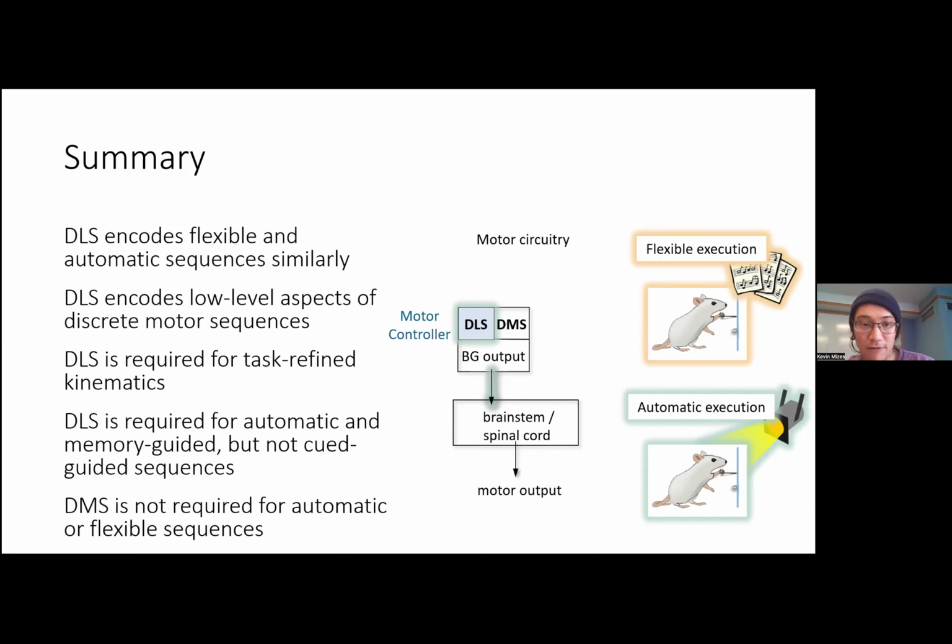And the DMS was not required for these automatic or flexible sequences. And this did leave this question still open: what is helping guide these cued sequences without the DLS? Where is the action selector?